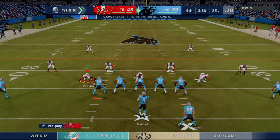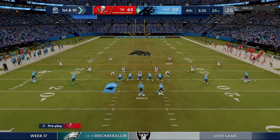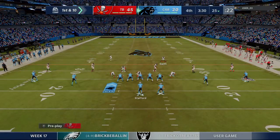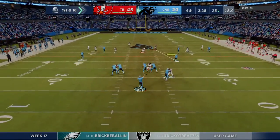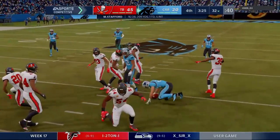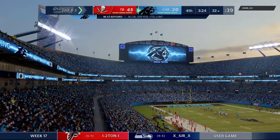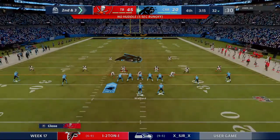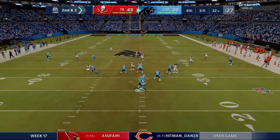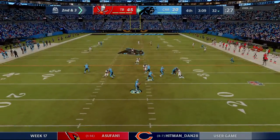The Panthers out there and ready to begin their next drive. On first down, it's Stafford. He'll get this underneath to McCaffrey. And he's going to be dropped following a pickup of 7 past the 30 to the 32. Call it a pickup of 7, and it'll be a second down. And 3 at the 32-yard line.